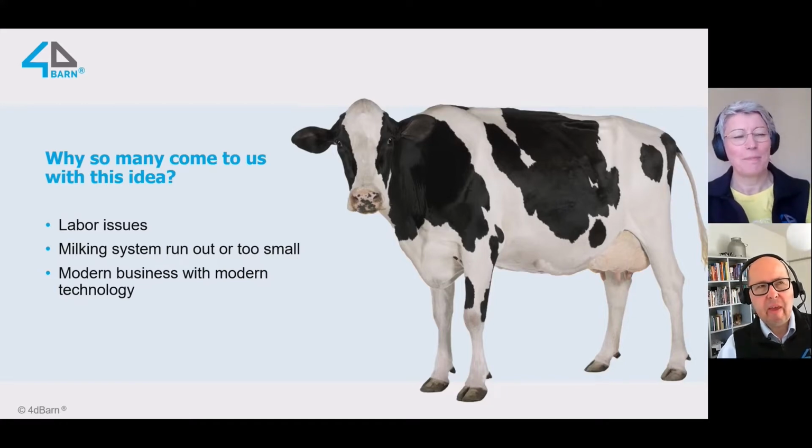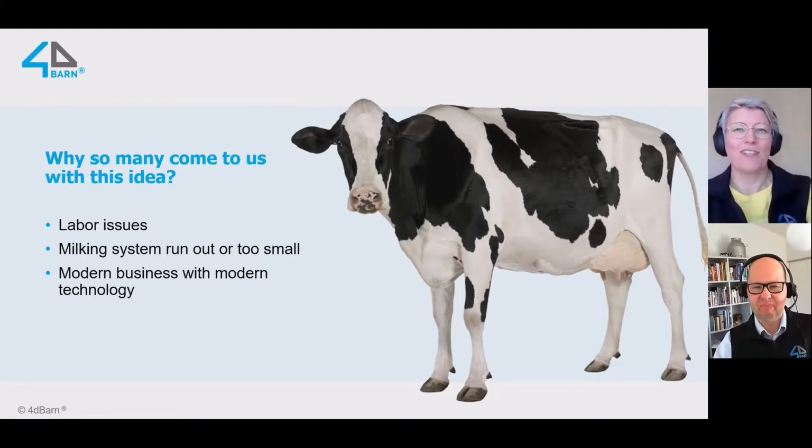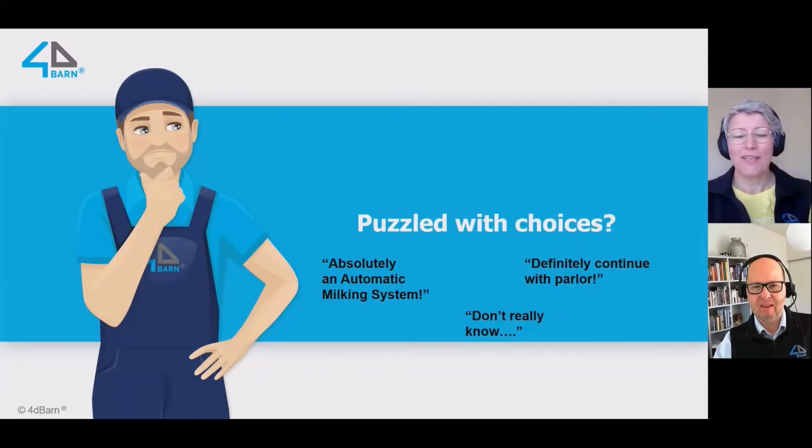Yeah, and also many want to update their facilities and the ways they are working for today's time, and robotic milking can be a very fascinating part of that, so that they get their farm and their facilities into this decade. Absolutely, take this step forward. Farmers can be very puzzled with the choices, whether to change the system, I mean.